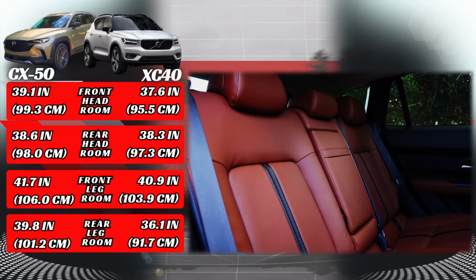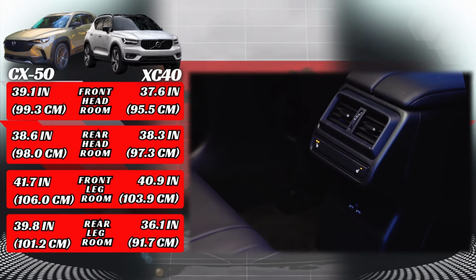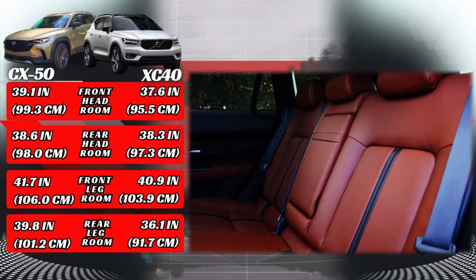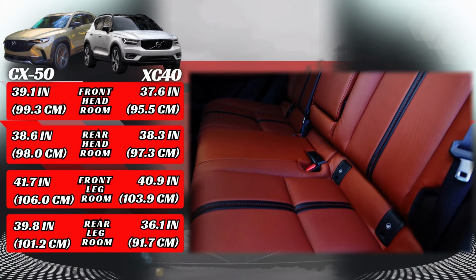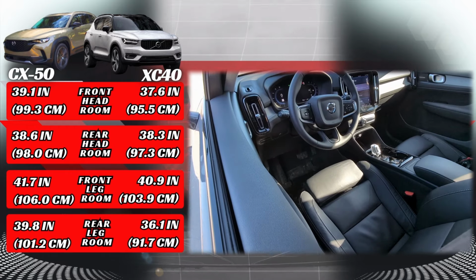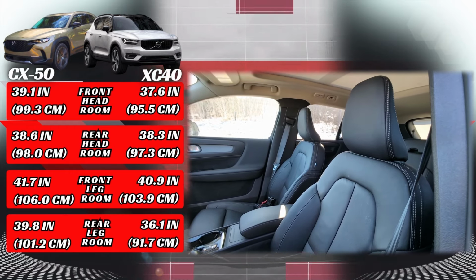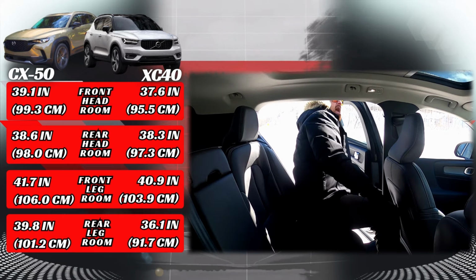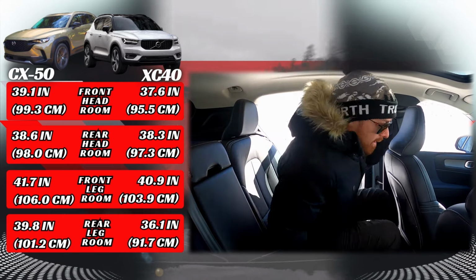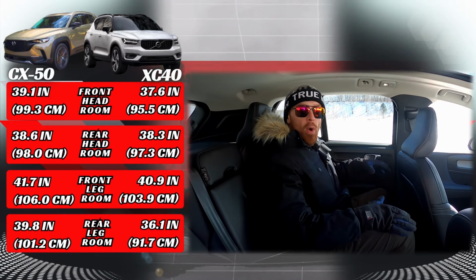And for rear legroom, the CX-50 leaves the XC40 in the dust with 3.7 inches or 9.5 centimeters more rear seat legroom than the Volvo. That's an advantage for the Mazda of 9.3%. But on front shoulder room, the Volvo XC40 takes the lead by 0.8 of an inch, that's 2 centimeters, or an advantage of 1.4% versus the Mazda. And interestingly, when it comes to rear seat shoulder room, the Volvo XC40 leads the Mazda CX-50 by 2.7 inches, that's just about 7 centimeters, or an advantage of 5%.